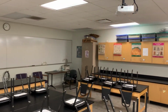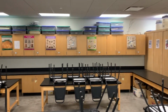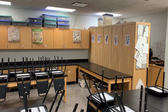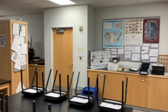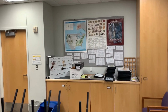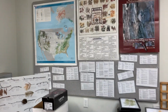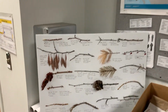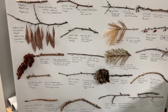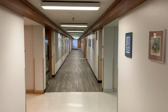During the week, in the afternoon lab that you'll have associated with this class, you'll go out into the field, you'll be shown different tree species and other woody vegetation, and learn some of the tricks of identifying all the different species that we have. You can see here in the lower left there's a board showing different twigs and branches of trees and buds, and you'll learn to identify trees from these characteristics.